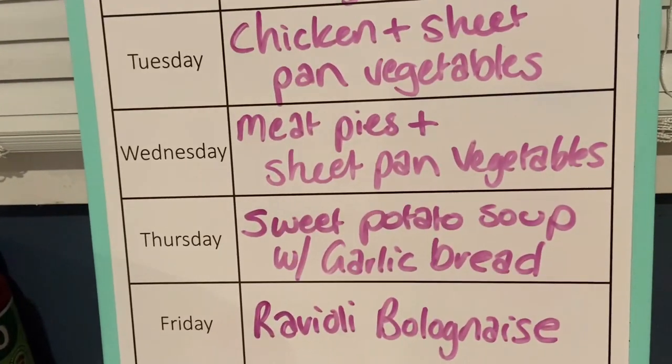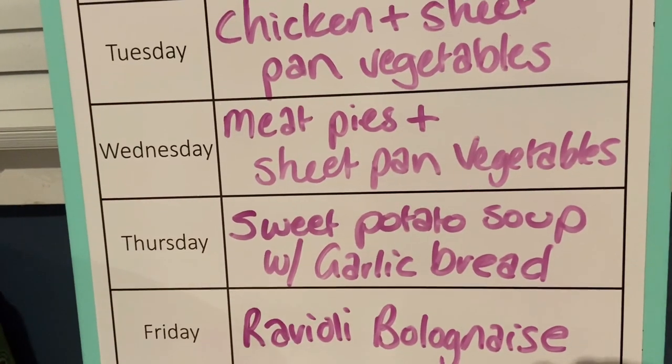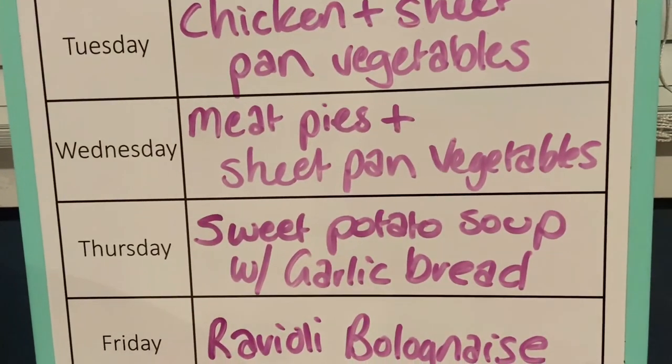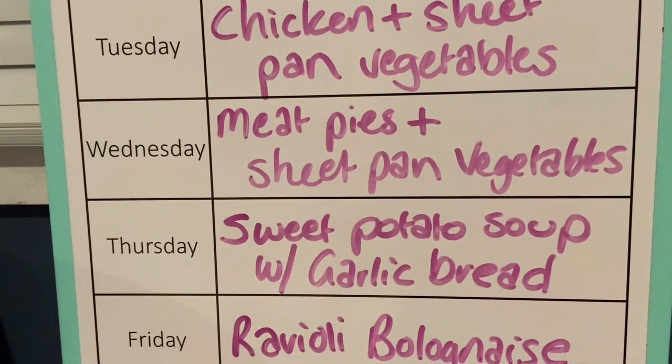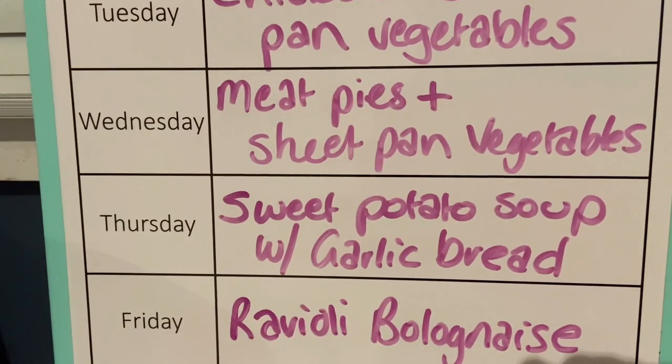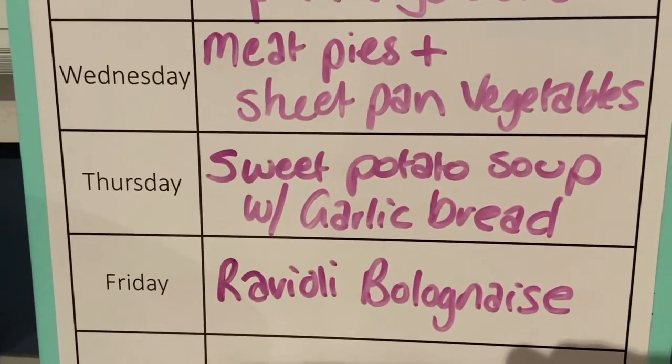Then on Thursday night, we're just going to be having sweet potato soup with garlic bread. I actually just found this recipe, so I'm really excited to give that one a try. And also we have a ton of sweet potato diced up in the freezer that I wanted to use up. So that's the meal inspiration for that one on Thursday night.